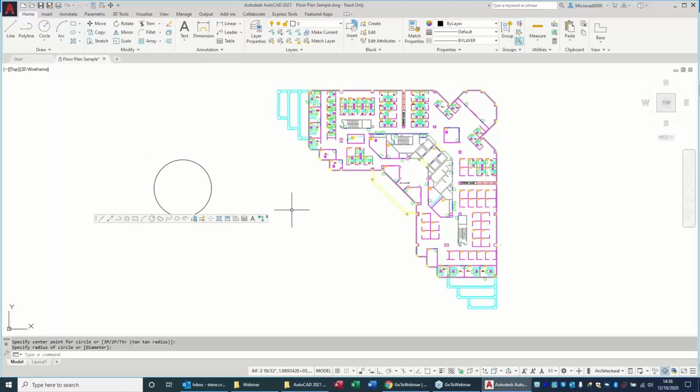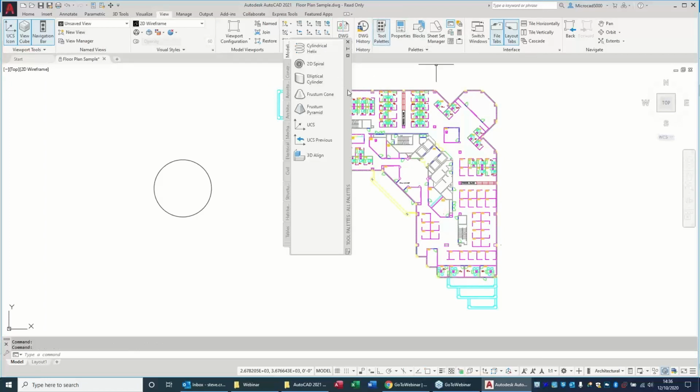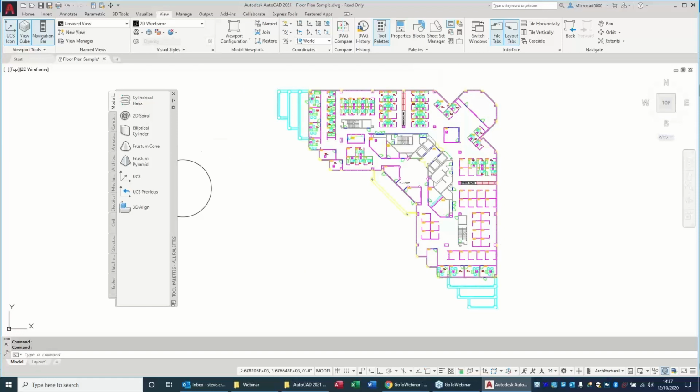I'm going to open up a couple of panels because they're really useful. One is a tool palette, one is a properties palette. So you can do it from the view tab on the ribbon. There we go, look. There's your tool palette, comes up on the screen. Now, tool palettes have been in AutoCAD since AutoCAD 2002, 19 years ago. Holy moly. Right, and people are still not using them because they haven't been shown how they work. I want to show you in a moment.